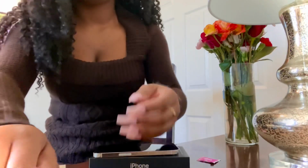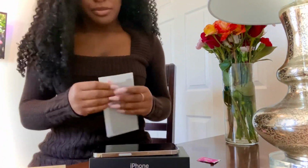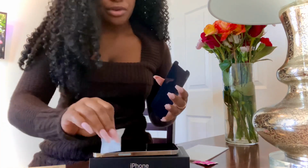All right, so I'm gonna take one. And what I usually do to put mine on is I turn on the screen light and I pretty much just trace the outline edges of the screen protector to my actual screen.